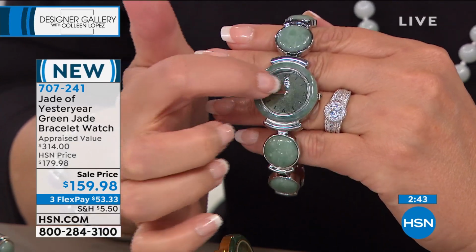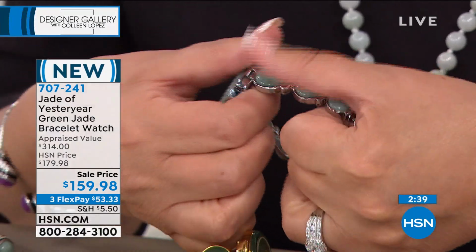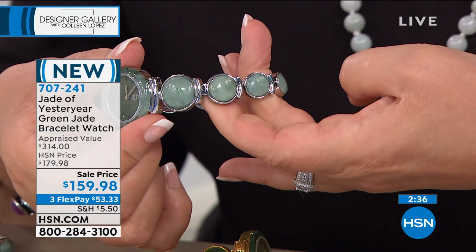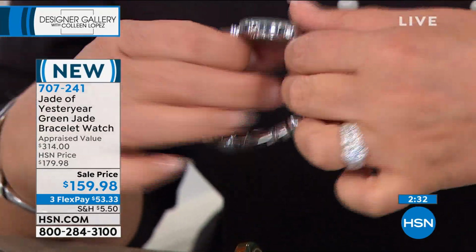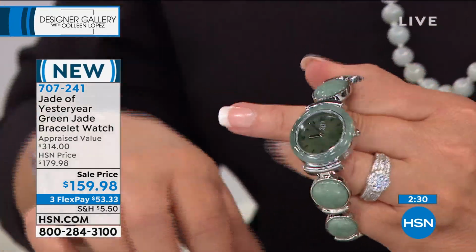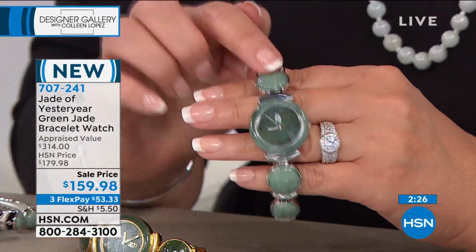The face of the watch, I like that the markers are all marked out. It's easy to read. I love the smoothness of the stones going down. The bracelet looks so sharp. You girls are going to love this. It's all smooth and polished on the inside of the watch. But if you want the gold finish, good luck. In a minute, last call, a few more than 100 only.